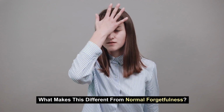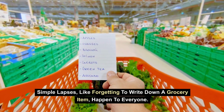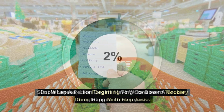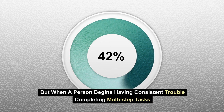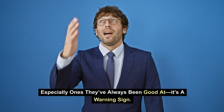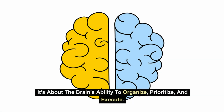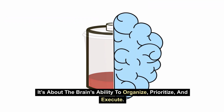What makes this different from normal forgetfulness? Simple lapses, like forgetting to write down a grocery item, happen to everyone. But when a person begins having consistent trouble completing multi-step tasks, especially ones they've always been good at, it's a warning sign. This isn't about memory alone, it's about the brain's ability to organize, prioritize, and execute.